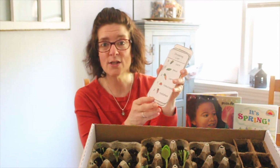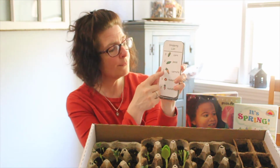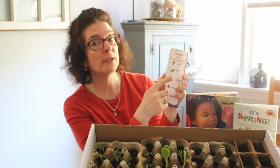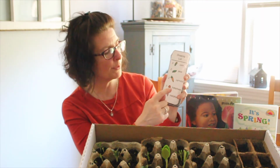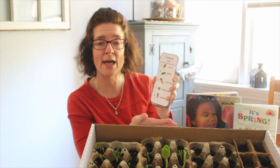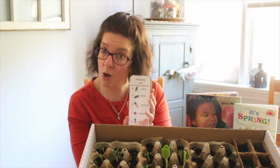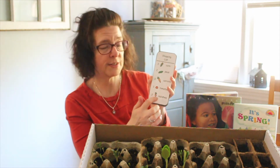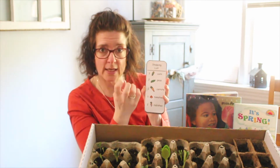And then at the end, we would add all of these things together. That means I would take the corn plus the peas, plus the carrots, plus the tomatoes, plus the radishes, and find out how many items we had all at the end. This way we were also practicing our math. Then, when we had how many in total, I would take away items, which would be subtraction, taking away. That's another great way to do all your math and keep practicing.